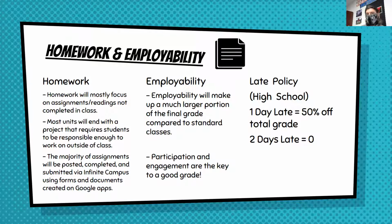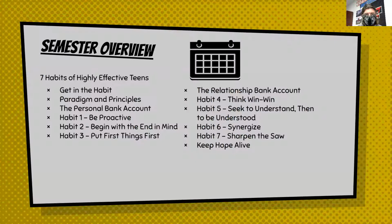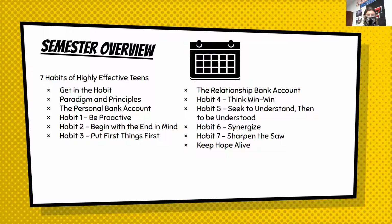Late policy, this is blanket for high schoolers here at PTEC. 1 day late is going to be 50% off of your total grade that you would have made on that assignment, and 2 days late is a 0. So make sure you're staying on top of your business, because if you don't, it can tank your grade pretty quick.